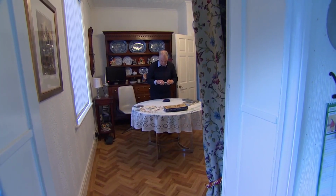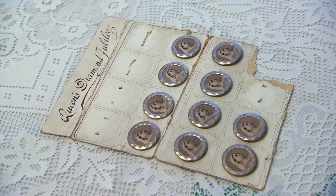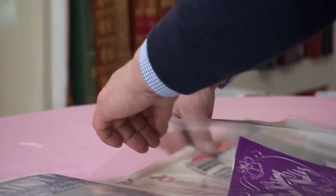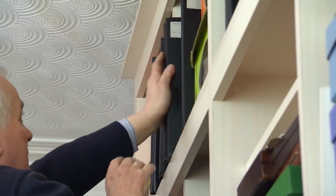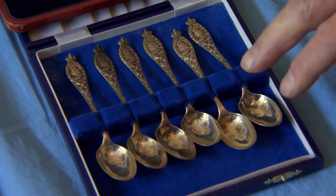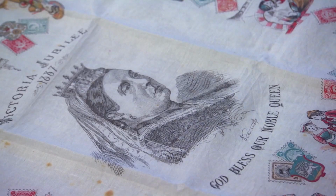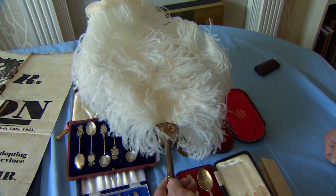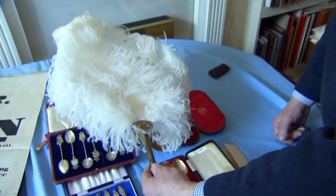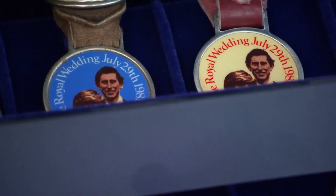The way I catalogue my items, if they're 3D items like brooches, jigsaw puzzles, I photograph them and put them in various reference books so that I needn't duplicate things. My favourite items are my collection of silver spoons commemorating Victoria's Golden and Diamond Jubilee. Silks, I've got a big collection of silks, and this is from the wedding of Charles and Diana. It's ostrich feathers mounted in silver, and of course the feathers of the Prince of Wales, and it's a most attractive and most unusual souvenir.